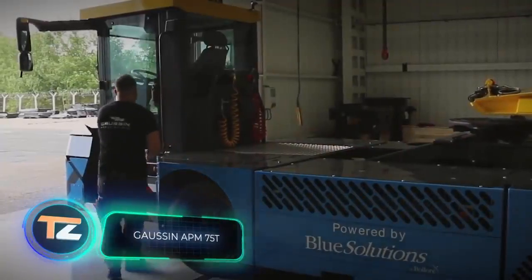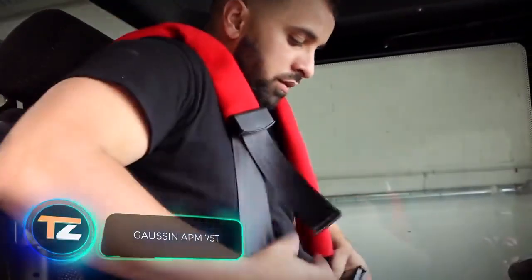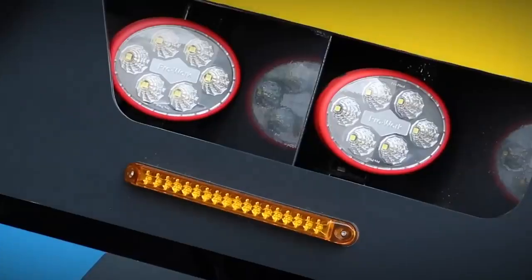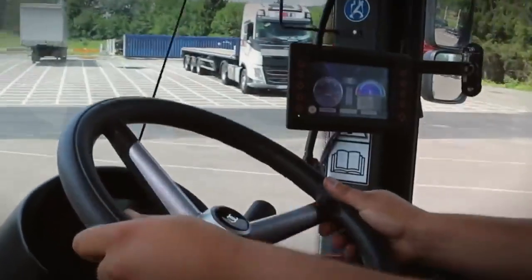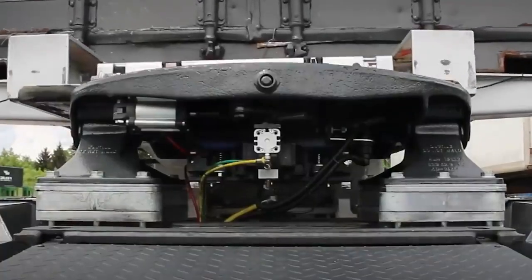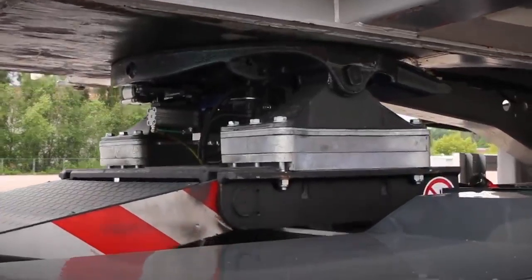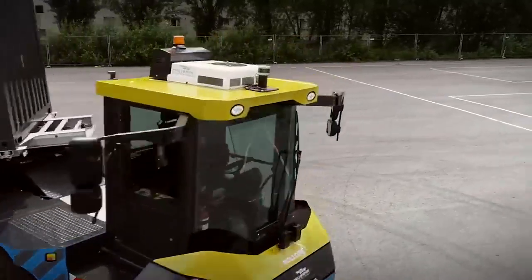Experts from France offer to make port cargo transportation more economical and safer. Their electric forklift was created entirely from scratch, with collaboration of large container terminals. The forklift is able to drive both under the control of the driver and independently, thanks to the virtual driver system. It has a payload of 110,231 pounds and a top speed of 19.9 miles per hour.